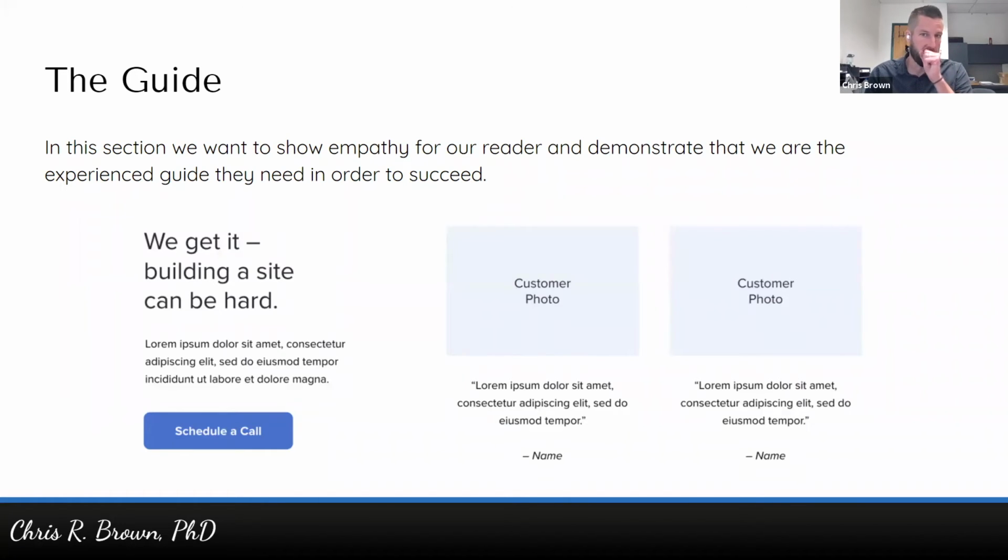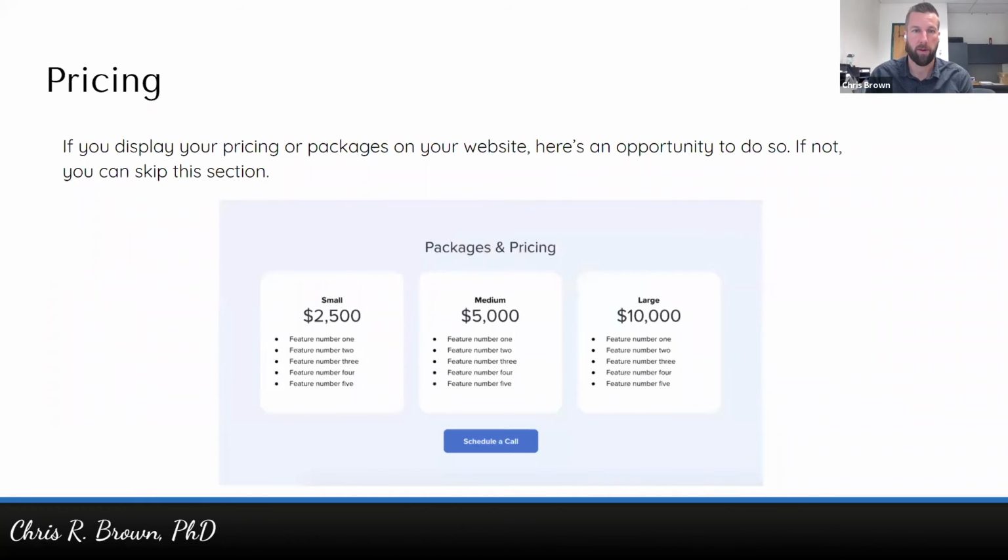And so we've been on this journey, right? We've climbed the mountain. We've helped others get from point A to point D. We can do that for you, right? So this is where we want to show why we're the guide to get them to their better self. If you have pricing, I recommend 3 tiers.